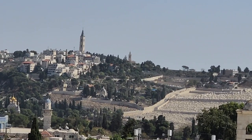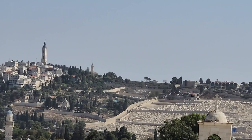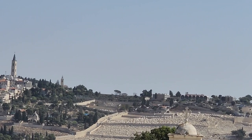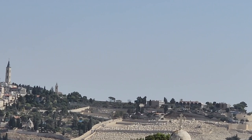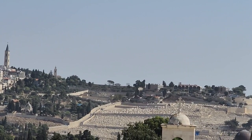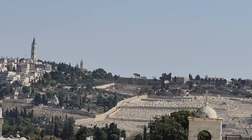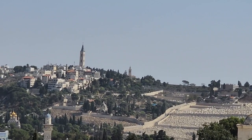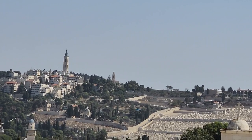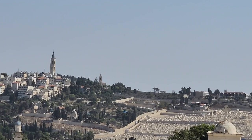To the left of it, you can see the Ascension Church. Now, it's not really the site of the Ascension. It's next to it. It's difficult to see from here. There's a mosque, and the Church of the Ascension was occupied by the Muslims in the 12th century. Now the Ascension spot is a Muslim place, although Christians can actually visit it. And the tower, it's a Russian tower that was built next to the Ascension.